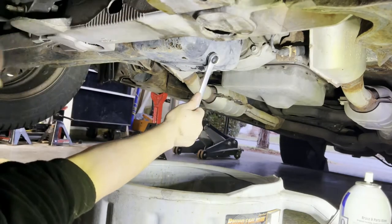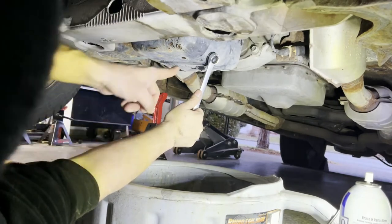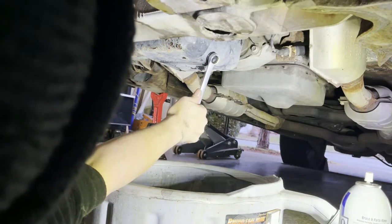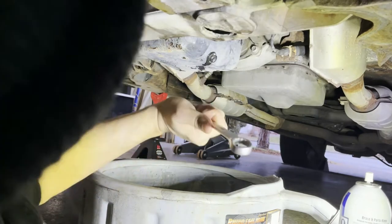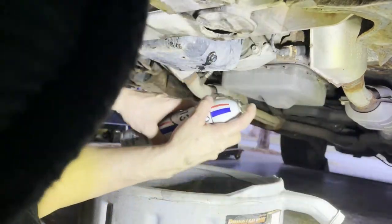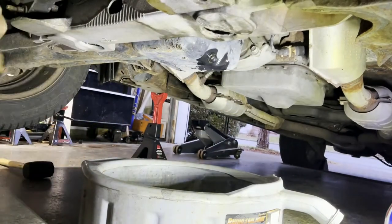Okay, now it's stopped. Because I didn't buy another crush washer, I'm not gonna do it too much. Here, just that. So that's my fault for not buying that part.